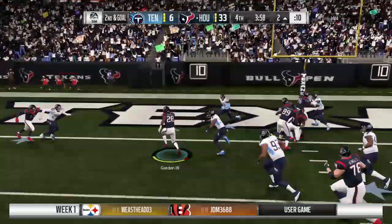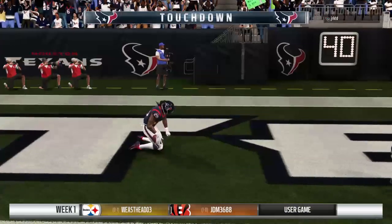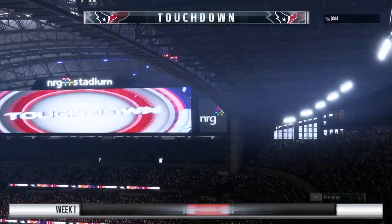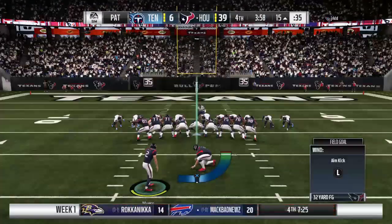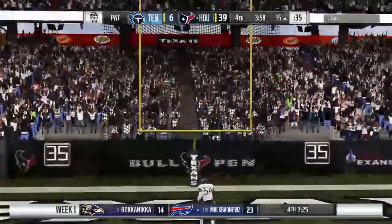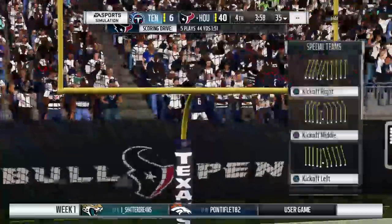They get it to him running left. And he's in for the score. Touchdown, Texans. Melvin Gordon, already his 2nd touchdown here in this opening weekend. And the Texans add on. And his kick is good.